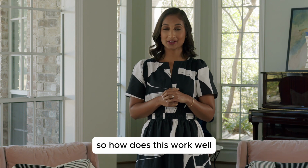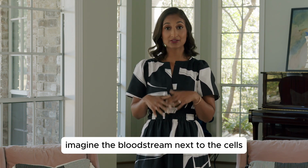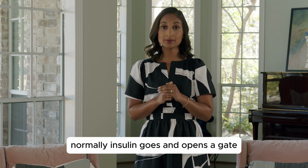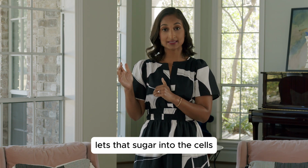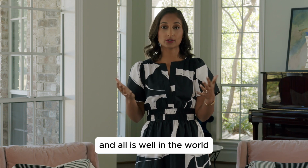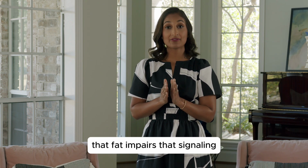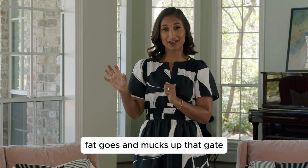So how does this work? Well, imagine the bloodstream next to the cells, for example, the muscle cells. When the blood sugar gets high in the bloodstream, normally insulin goes and opens a gate, lets that sugar into the cells. The muscles use that sugar as energy, and all is well in the world. When we start to have excessive fat, though, that fat impairs that signaling. The fat goes and mucks up that gate.